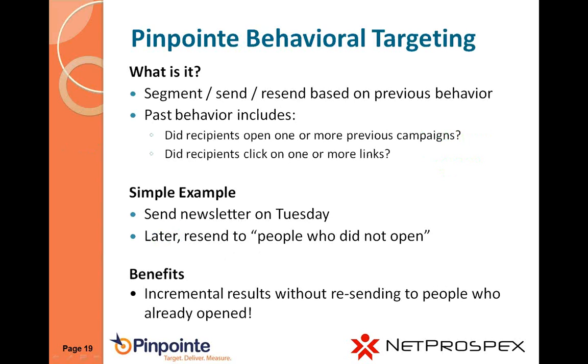Okay, with that, I've got a very simple example of behavioral targeting. Let me walk through that, and then I think we may have time for 1 or 2 questions after that. So what is behavioral targeting? It tends to be used very heavily in the business-to-consumer space when you look at click rates and response rates, for example, for banner displays and so forth.